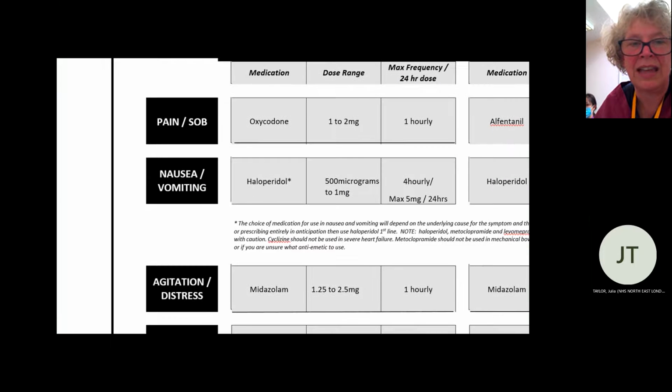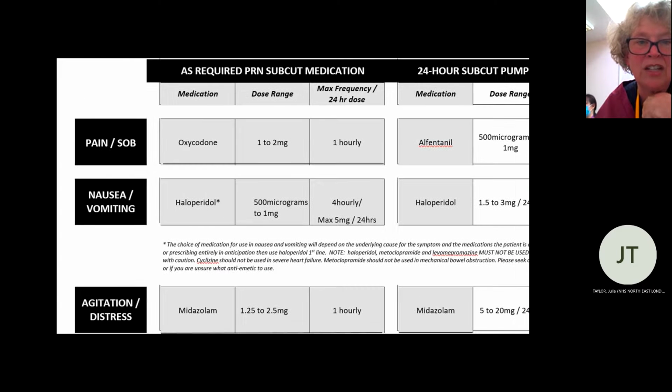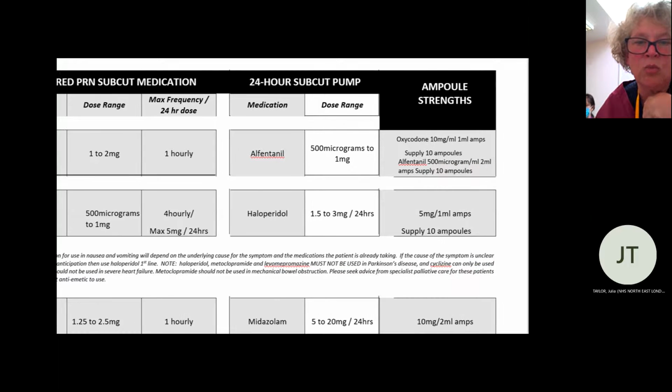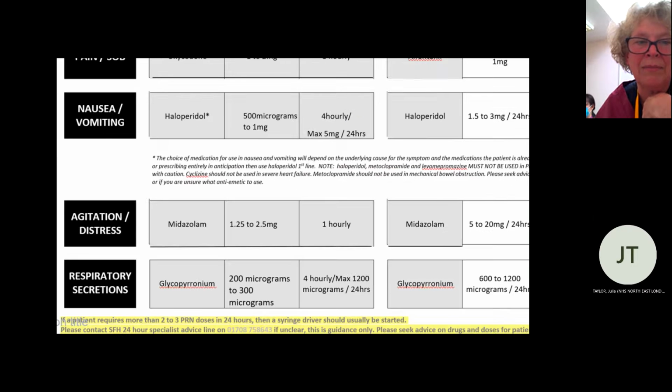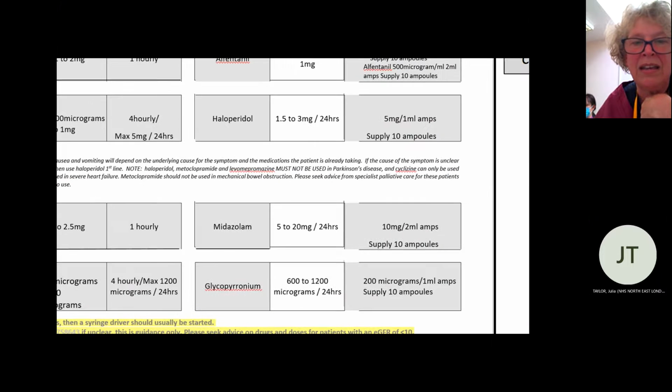Haloperidol is the antiemetic of choice for people with severe renal dysfunction. And again, we've supplied a dose range for the PRNs and a dose range for the subcut pump, and what sensible prescription to supply. With midazolam, the doses are small, just as they would have been for somebody who was frail, and we ask a sensible prescription to supply.